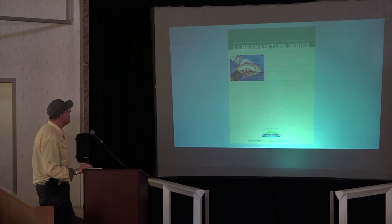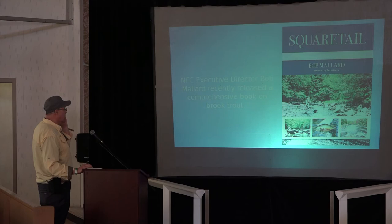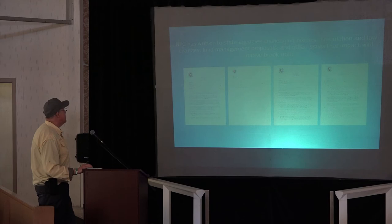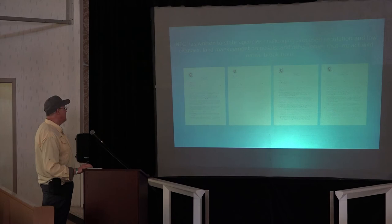L.L. Bean had a lecture series. NFC Executive Director Bob Mallard recently released a comprehensive book on brook trout, and we have that at our table for sale. NFC has written to state agencies challenging proposed regulations and law changes, land management proposals, and other issues that impact wild native brook trout.